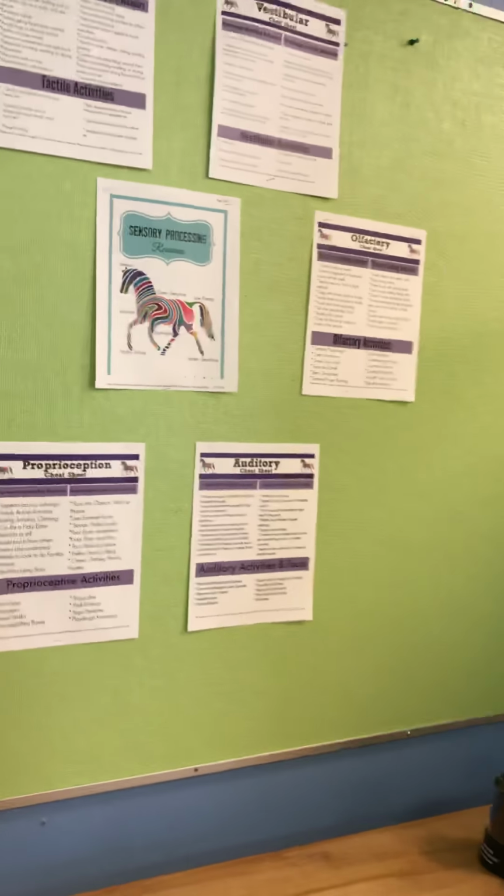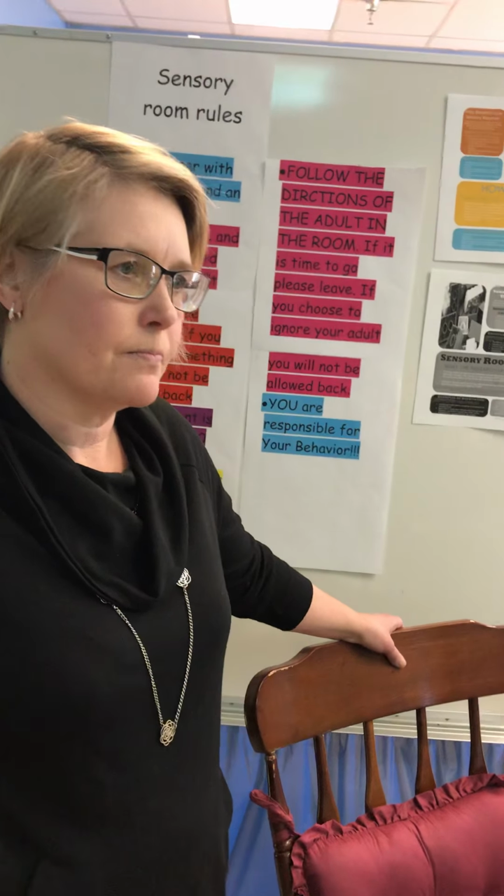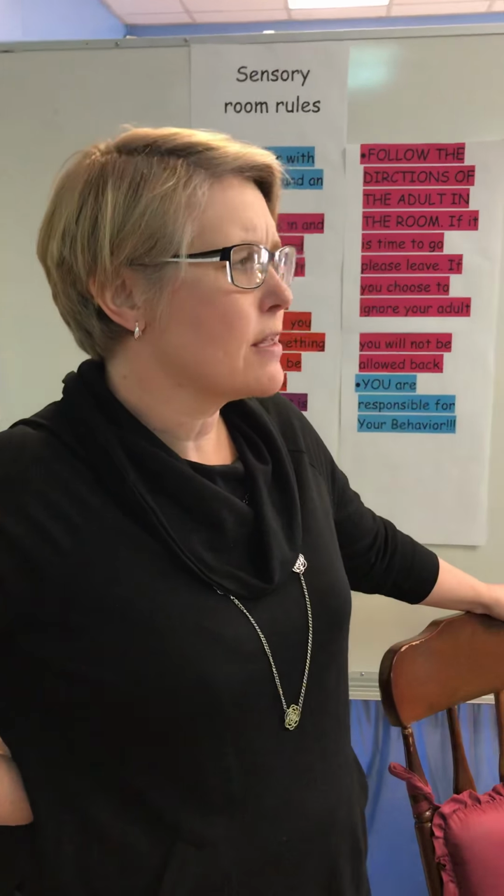Fantastic. That's it, yeah. And I think a lot of schools don't have the kind of space that you have here to design something like this. Does that mean that they can't take advantage of what this offers learners? No, I think sensory processing and sensory processing problems can be addressed in any classroom.